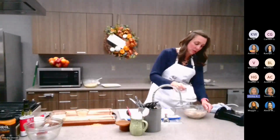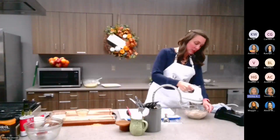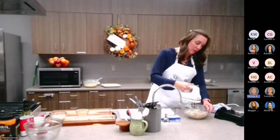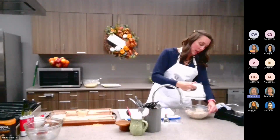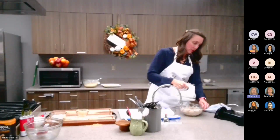Obviously, you want to start slow. So if you've not done a lot of beating of things, always start on low, right? Because we want to make sure we're not schlepping things around everywhere. And then once it all starts to get a little bit more incorporated, then you can kick up the speed a little bit and you can start to get a better whip. And now that I was able to do that, that really kicked off all the rest of that cream cheese. And so we'll just do that here.